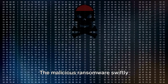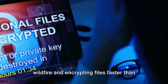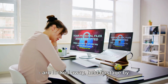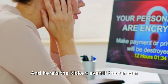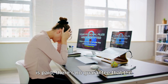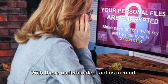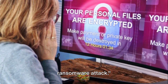The malicious ransomware swiftly infiltrates the system, spreading like wildfire and encrypting files faster than you can say data breach. Within moments, personal files, business documents, cherished photos, you name it, are locked away, held hostage by faceless, unscrupulous hackers demanding a hefty ransom. And here's the kicker. Even if the ransom is paid, there's no guarantee that the decryption key will be provided, or that it will even work. This is the grim reality of a ransomware attack. With these underhanded tactics in mind, let's examine the impact of a successful ransomware attack.